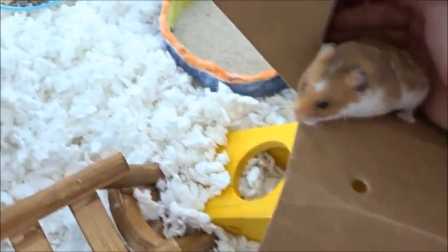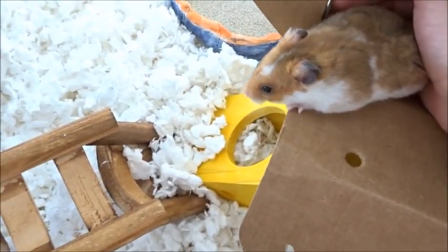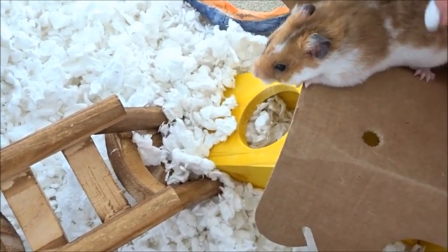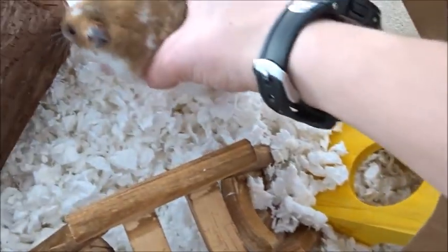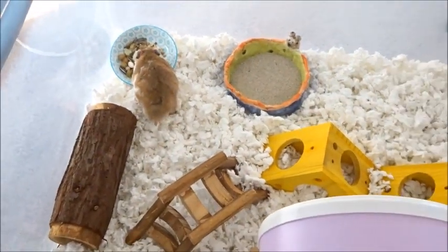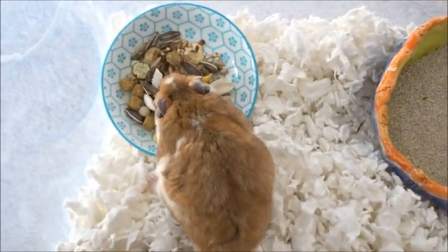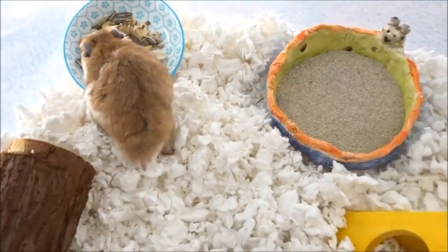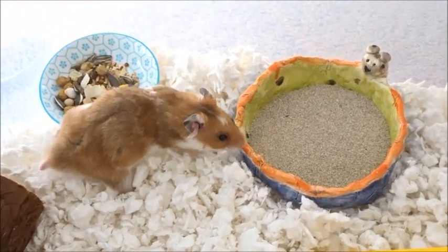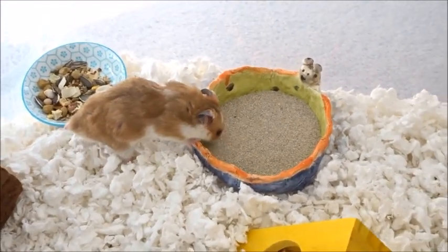Oh. Freaking straight fall. His first tastes of freedom. Freedom of the world. Guys, these are his first moments of freedom. Oh my god, he's really hungry. He is honestly kind of skinny for a Syrian, so they were probably starving him.